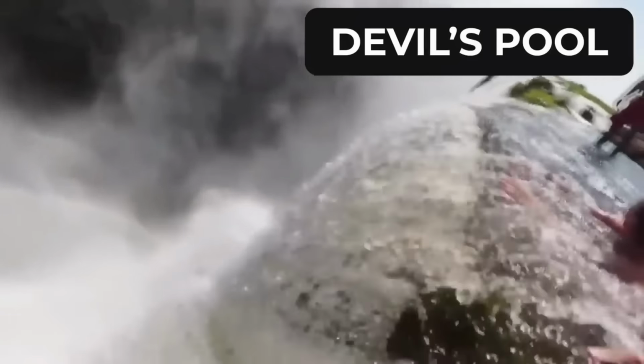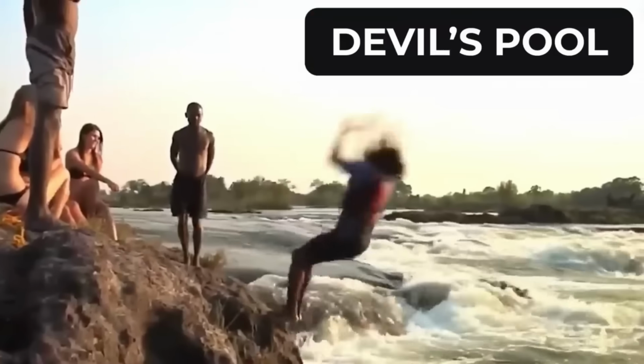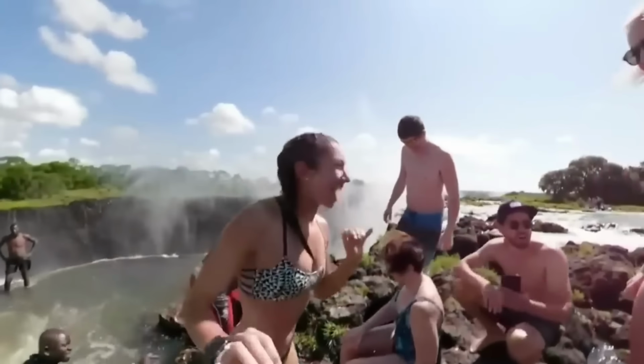The Devil's Pool is a natural pool at the edge of the Victoria Falls. In the dry season, when the water levels drop, a calm pool forms where people can get in, literally on the edge of the abyss.